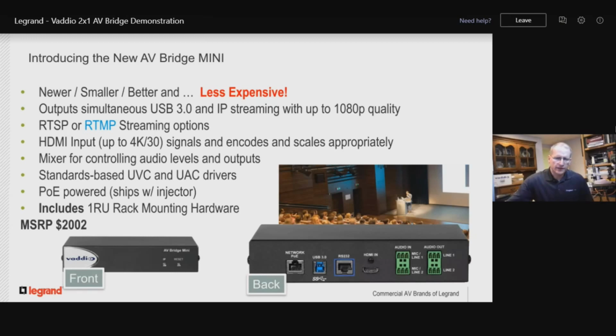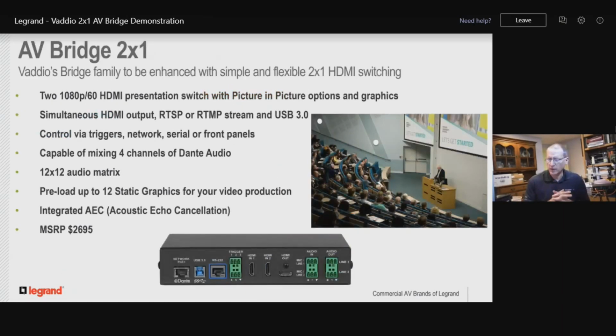So in the AV Bridge Mini, the one thing that people kept saying to us is what we really like is to have 2 inputs. And so that was what brought us to the AV Bridge 2x1. And the 2x1, now you have two inputs and 1 output.